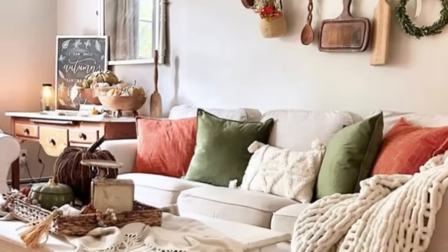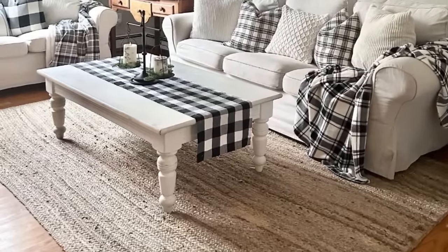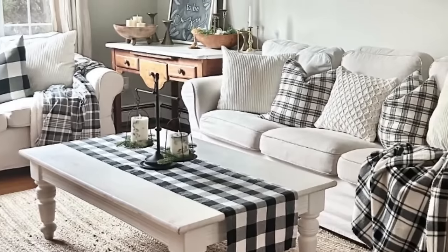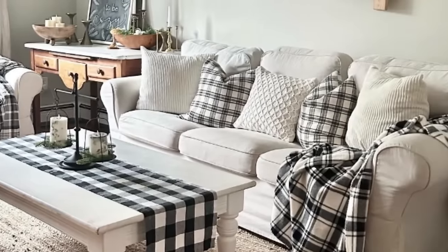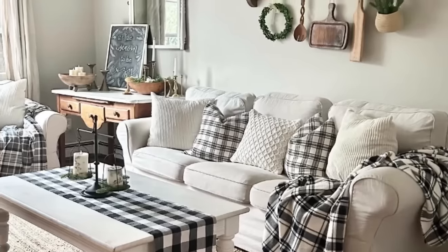The color scheme of a room greatly affects how different elements complement or contrast with each other. By choosing cushions and colors that either harmonize or contrast with the existing decor, you can create a cohesive or eye-catching look, respectively.